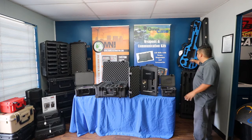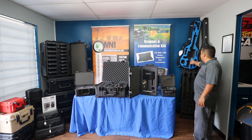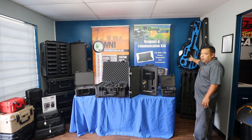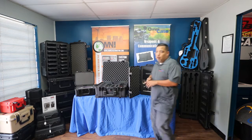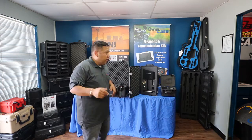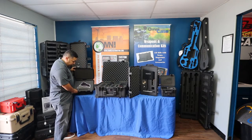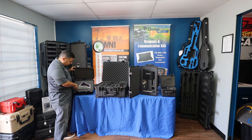And if you look over here in the corner, we have a guitar case. This guitar case takes an AR, a handgun, magazines, whatever you want to put in it. This video was designed specifically for the gem show, so I wanted to show you this particular case. This is a particular rock that was cut specifically for this.